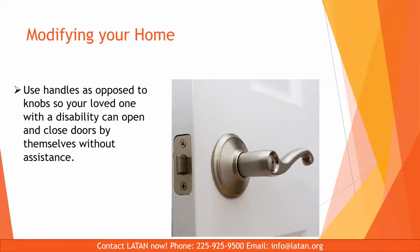It's a great idea to switch from traditional doorknobs to door handles or levers instead. This is because it is strenuous on individuals who may not have the dexterity to tightly grip a doorknob, but switching it out for a lever takes away most of the strain, as they do not actually have to grip or grab the doorknob to open the door.